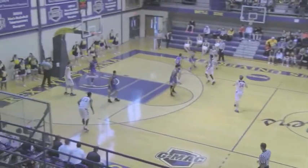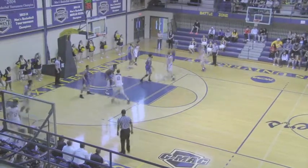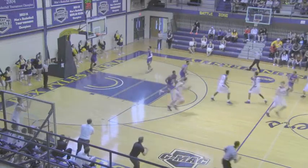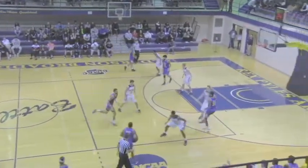Here comes Jordan and the Pioneers. Spotleson, top of the key, gives it to Jordan. Jordan working against Mills. He drives, kicks it back out to Majestic. Majestic for a long 3-ball, and it's nothing but net. For Jarrett Majestic. Majestic's 9th point of the night.